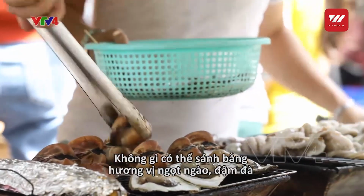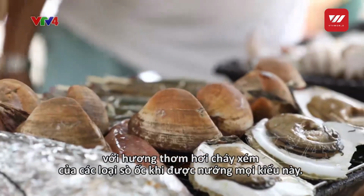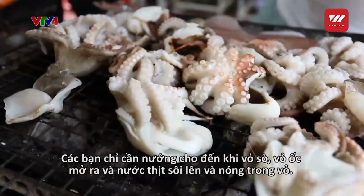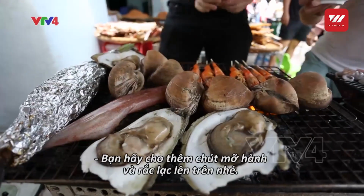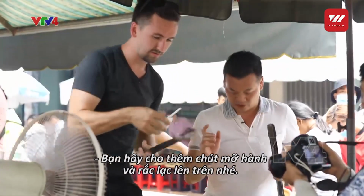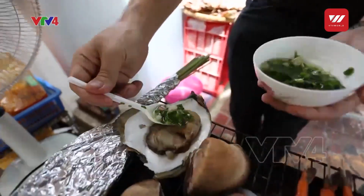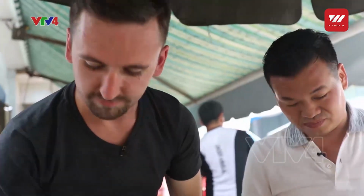Nothing quite matches the sweet, intense, and slightly charred taste of shellfish when it's cooked on the grill. Grill until the shell pops open and the juices are boiling and sizzling in the shells. I think these giant oysters are about ready. You can pour scallion oil over the oyster and top it with some peanut. About ready.